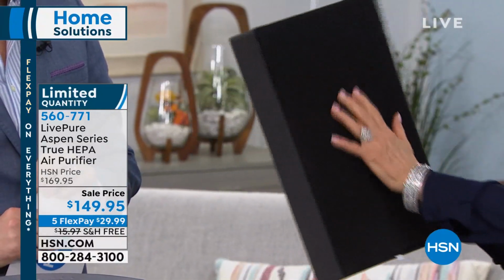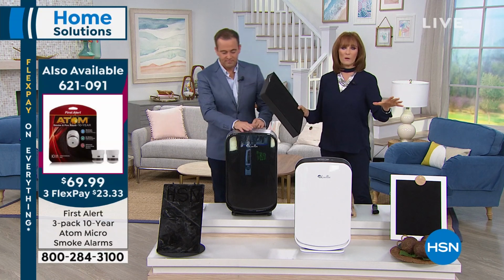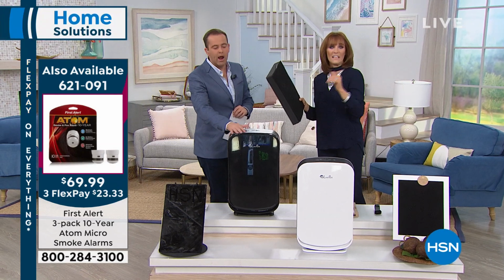And speaking of great value, this is LivePure. This unit is a customer pick. It does a big room, 310 square feet. So that's something that's like 15 feet by 15 feet. Or 10 by 25 feet. It's a big room.